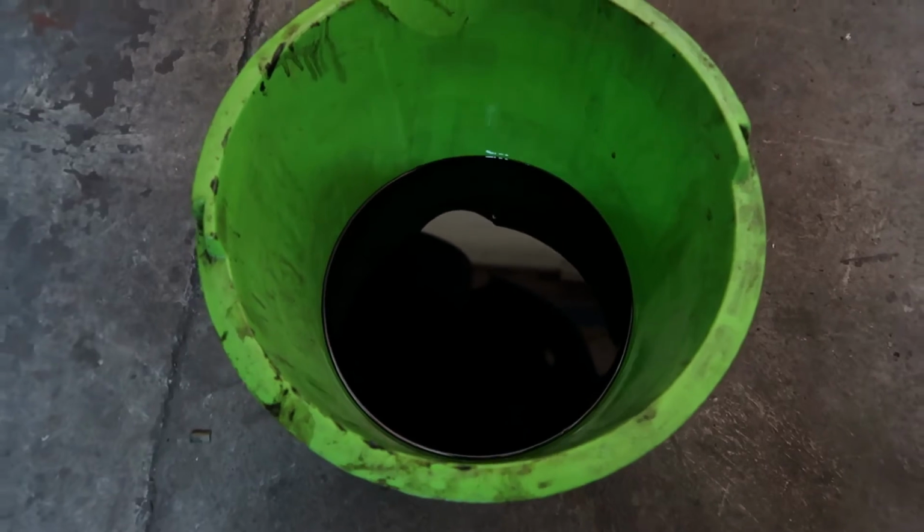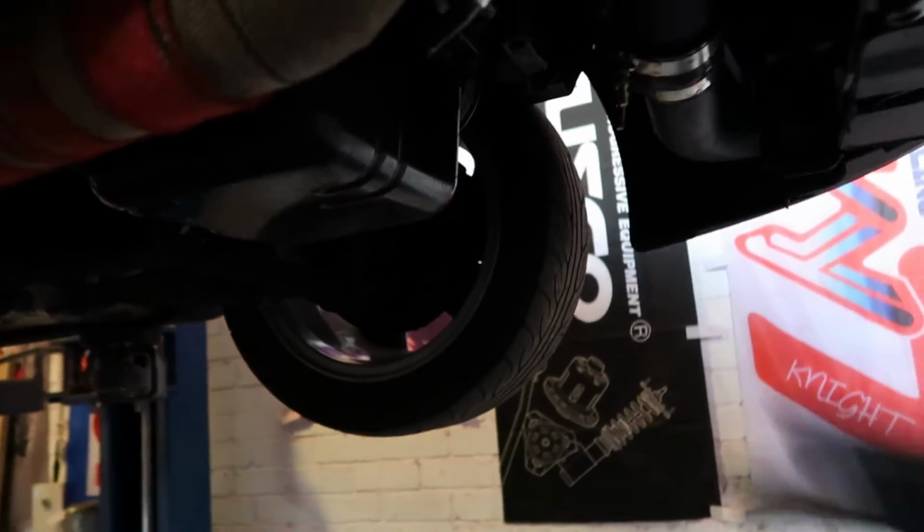The plan is to drop the sump, do it all again, and cut the return flush, or in half, or whatever. The oil was dirty though, look at that. That is proper black. And also, I took that off, and I've now got oil on my t-shirt. Winning!